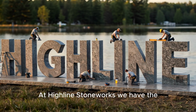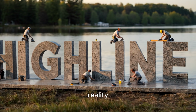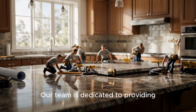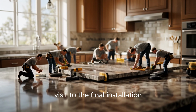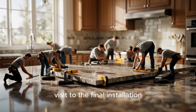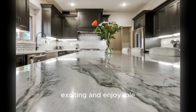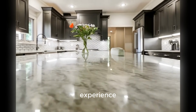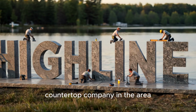At Highline Stoneworks, we have the expertise to make your vision a reality. Our team is dedicated to providing exceptional customer service from the first showroom visit to the final installation. We believe that choosing new countertops should be an exciting and enjoyable experience. You will see why we are the premier countertop company in the area.